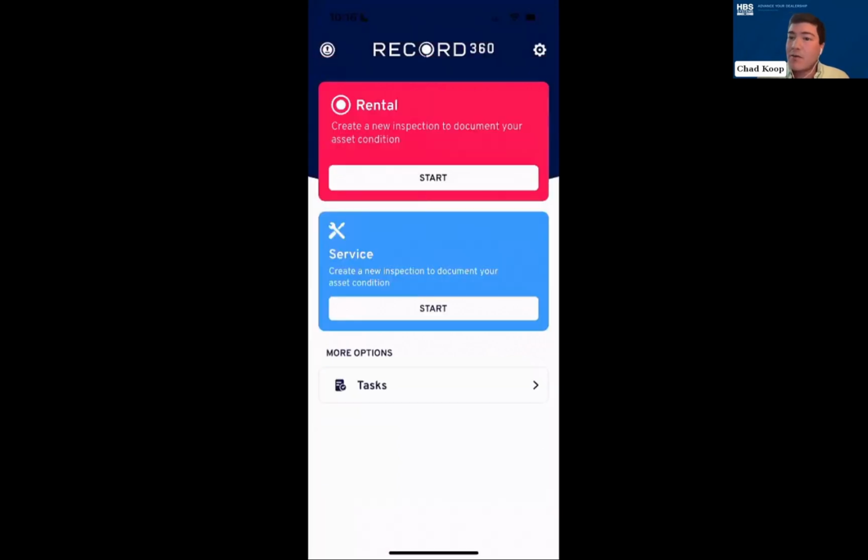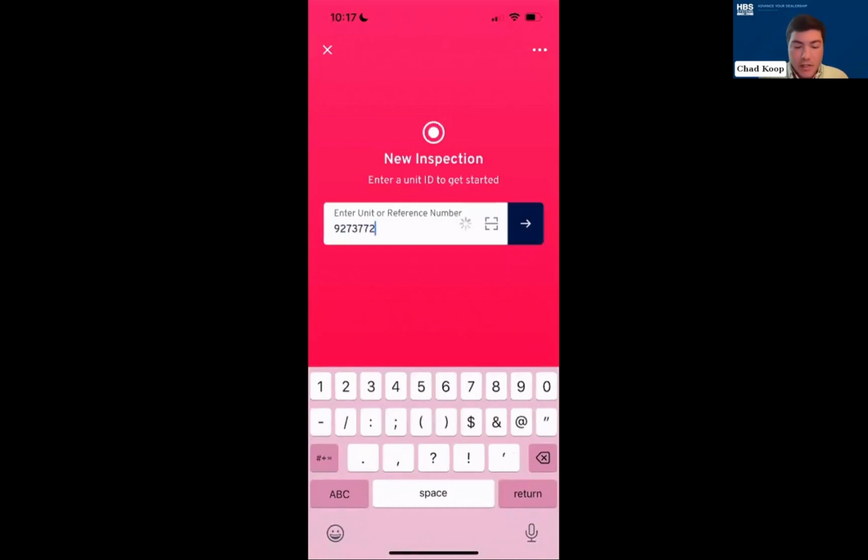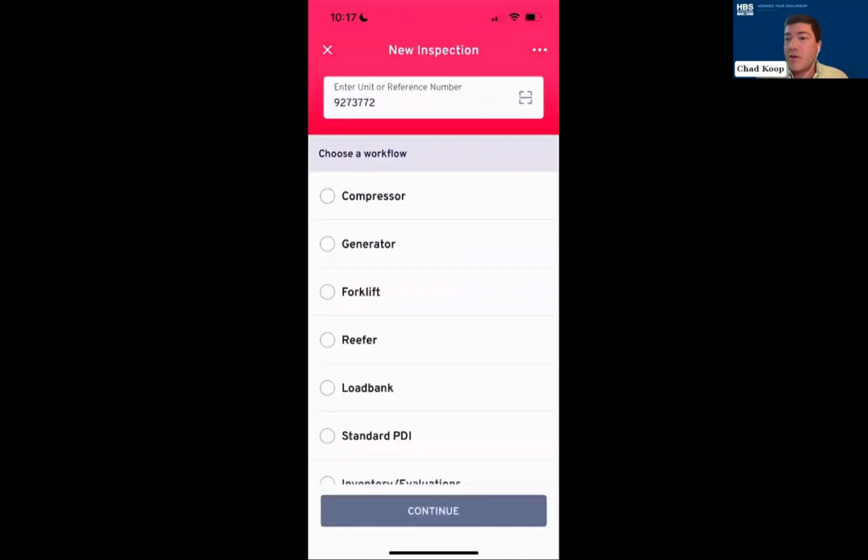The last part I wanted to cover on the mobile side here for you all is a quick rental inspection. I know that a lot of the folks in this room are more service focused, but I did, for the rental folks, want to at least kind of touch on what that might look like. Same process to start an inspection for rental versus service as it would be for sales.